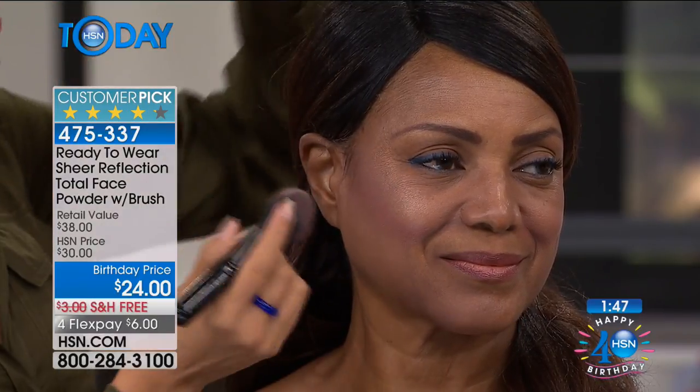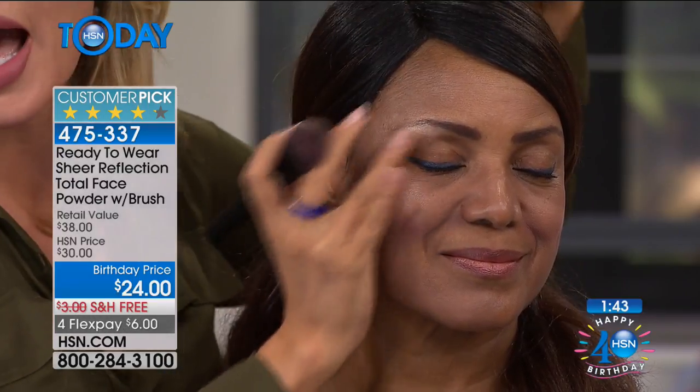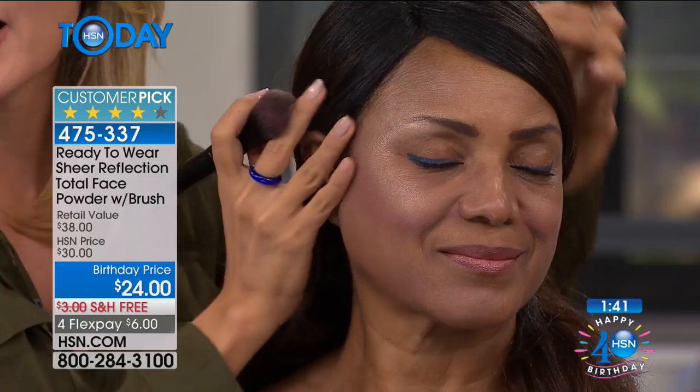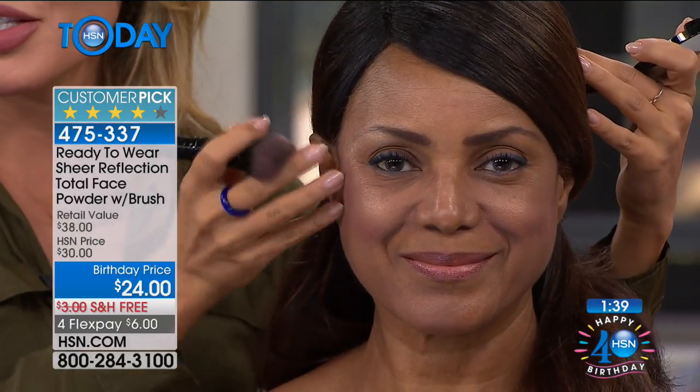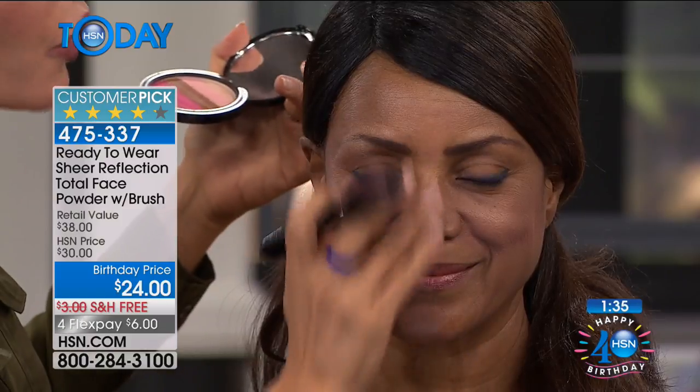Here's another trick. We want to give a little eye lift. Watch this. We'll apply just a bit underneath that brow bone, and look what happens all of a sudden. We get a nice lift to the brow. Pretty. Do you see that? She looks wide awake, and healthy. It's not an overdone glow.